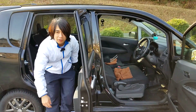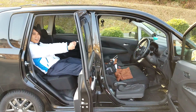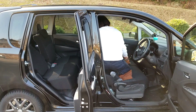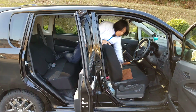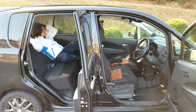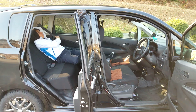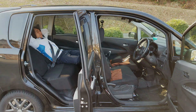So if you have very long legs, you can actually drive like this from here. I can imagine that if you're the passenger, what you can just do is like this. So when you're traveling far away, you can just tell your driver to drive while you relax like this. If you want, you can also use the seat belts here while you relax.